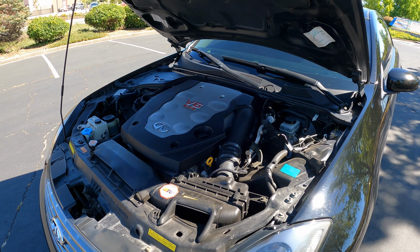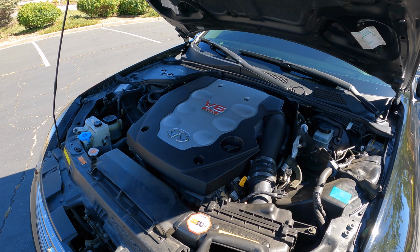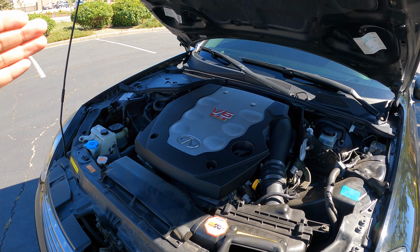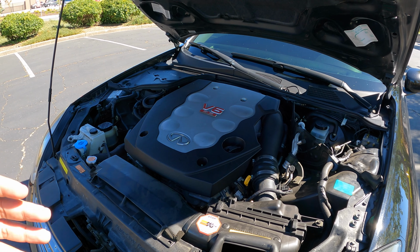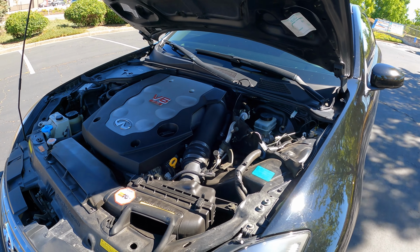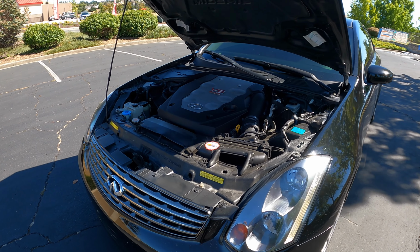I make sure the oil is fresh in here. I ain't gonna lie, this is just me, but I don't like driving hard on this car knowing that I need an oil change. So I'll wait till I get an oil change to drive the car hard. Do you guys do that? Let me know in the comments.